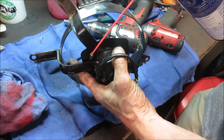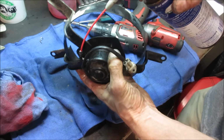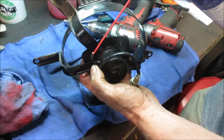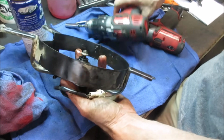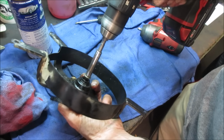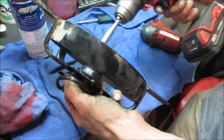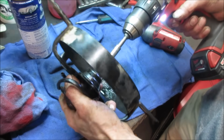Problem is there's no place for the air to go. It's not like there's another hole on the other end, that we may end up drilling in it. Trying to get some fluids in it. My guess would be that back bearing. Getting warm.